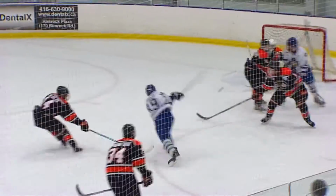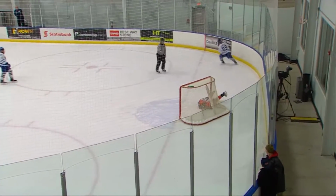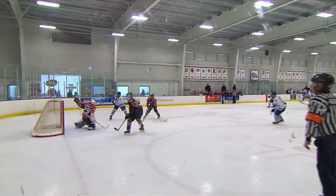Daniel D'Amico cuts through the middle, makes it look easy, takes some time, finds the right spot. At this point, you're wondering if the Flyers have anything left. Then a little bit of bad luck at the end of the second. Everyone gets caught in no man's land. D'Amico gets his second of the game.